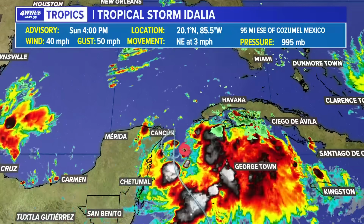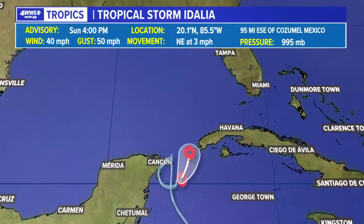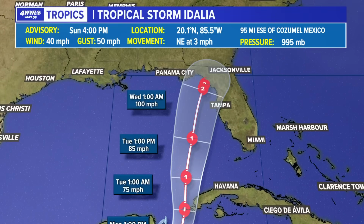So there is very weak steering in the next maybe 12 plus hours, but tomorrow it will start to get a push off to the north, and I'll show you why in a second when we get into the steering currents. But just wanted to show you the lineup here from the National Hurricane Center. Still maybe a tropical storm by early tomorrow, but then by tomorrow night and early Tuesday it may already be a Category 1 hurricane. And now the National Hurricane Center has upped the status of its hurricane level to Category 2 by Tuesday night and Wednesday.